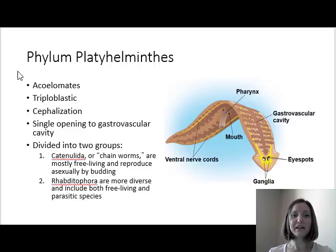So, phylum Platyhelminthes. Plat or platy means flat, the same root word as plateau or like platypus that have a flat tail. Okay. And helminth is a general term that means worm. So worm is not a true classification. It's a word just used to describe a general shape of an animal. Okay. So, these are the flatworms. They have that long, thin, elongated body. That's what we really mean by worm.